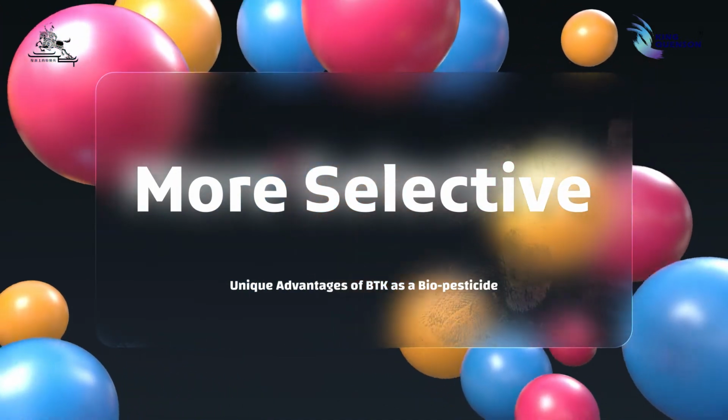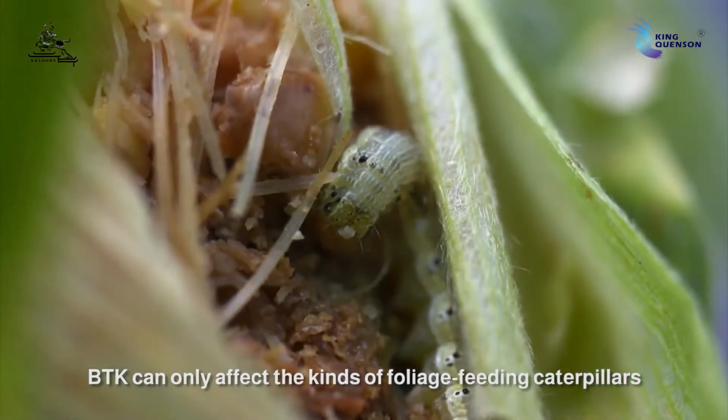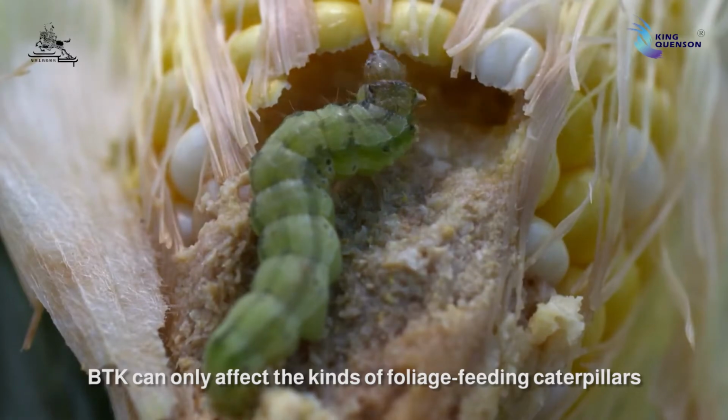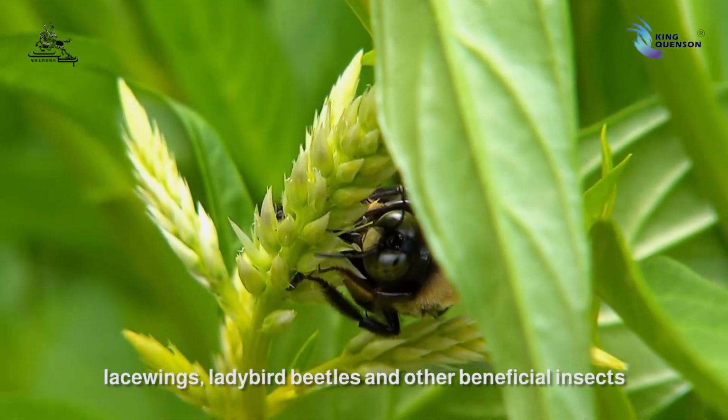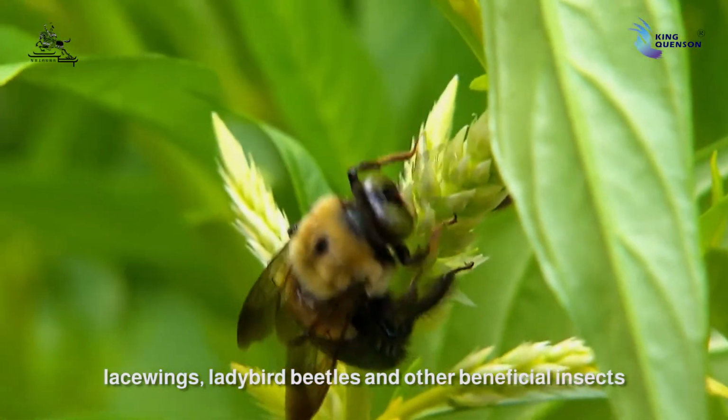More selective: BTK can only affect foliage-feeding caterpillars. It is safe to bees, lacewings, ladybird beetles, and other beneficial insects.